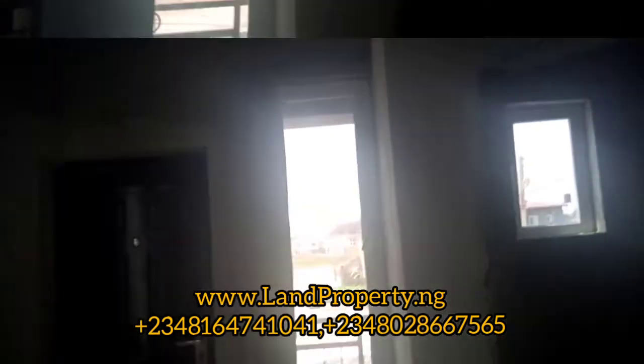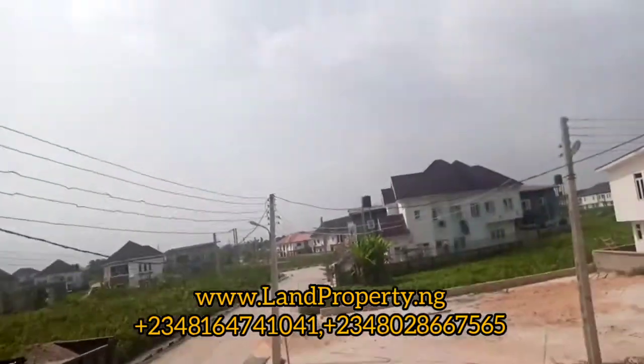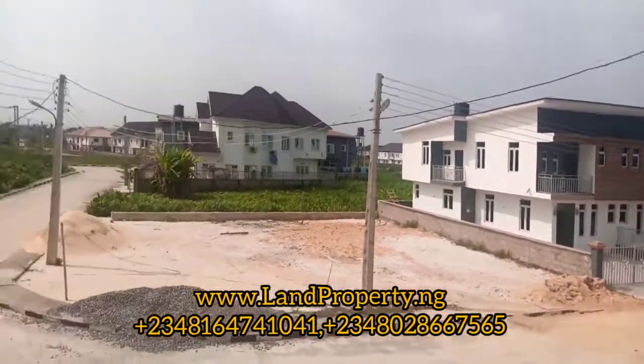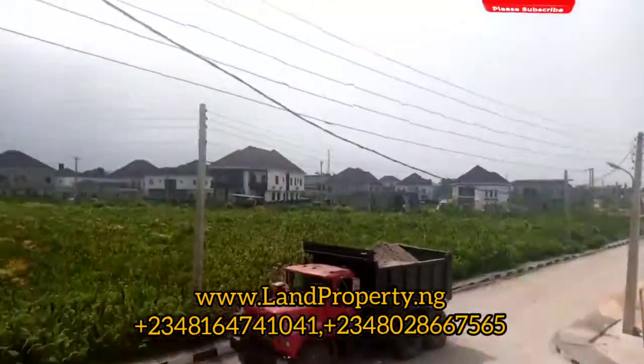Upstairs, toilet, then there's a balcony. It's already a developed estate. People are living in this estate, well interlocked. This is the estate.